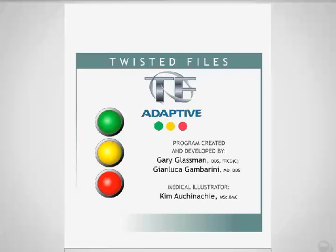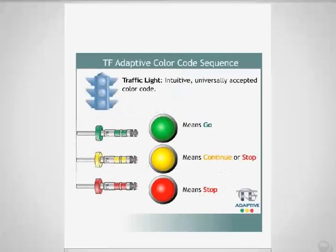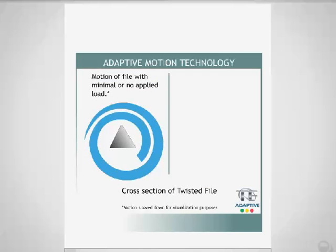Remember, it's very intuitive. Just like a traffic light, it's universally accepted. The color code is easy, and it's easy for your assistants to set up. Happy assistant, happy dentist. We all know that when we walk in on Monday morning. We want a happy assistant that can set up our files easily without any hassle.